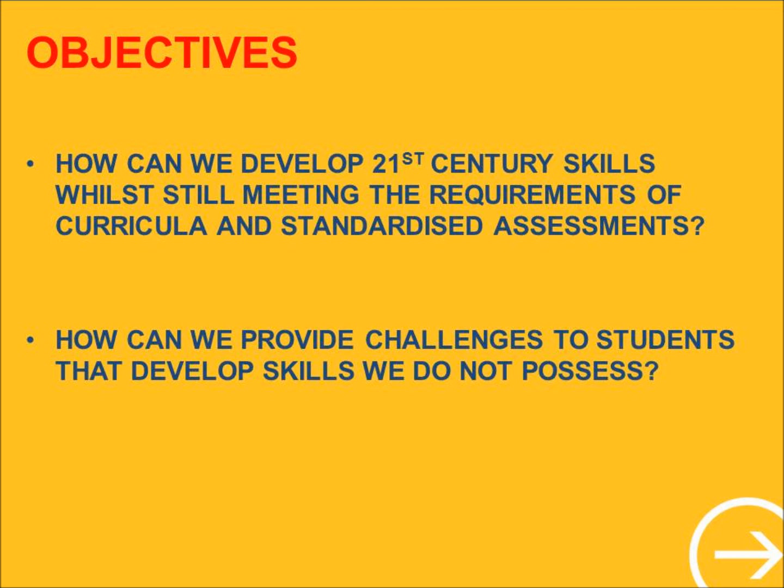So I'd like to think, how can we as teachers develop 21st century learning skills while still meeting the requirements of our curricula and standardized assessments? Obviously teachers have a lot of pressure put on them for meeting curricula and assessment requirements. So how can we do that as well as develop the 21st century skills that we feel are so important?